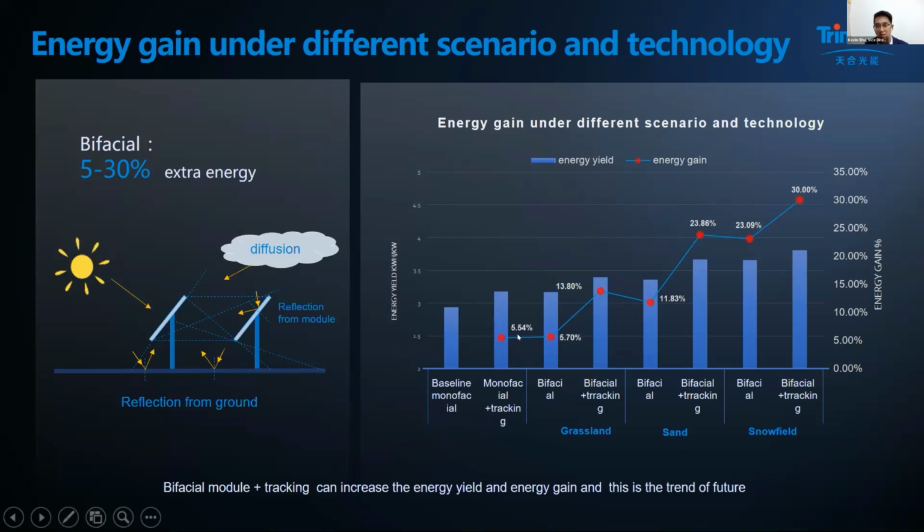So you can see here the blue line with red dots is indicating the additional energy gain in different configurations and different backgrounds. From this data, you can see, take the sand for example, combining bifacial and the tracker together, we can expect over 20% energy gain for this combination. So from the system point of view, we believe bifacial module plus tracking is also the trend for the future system solution, the package solution on the system side. Okay, so this is Trina's conclusion based on the test data.